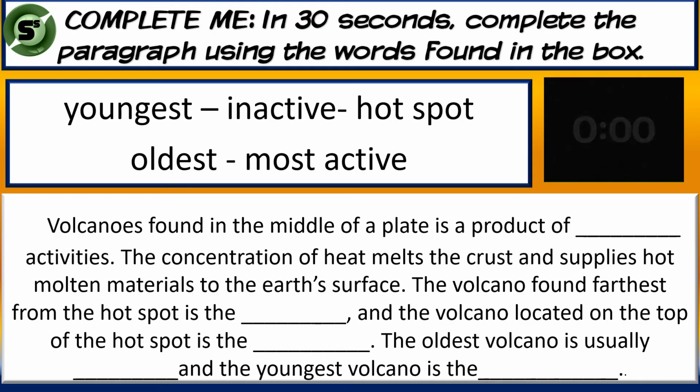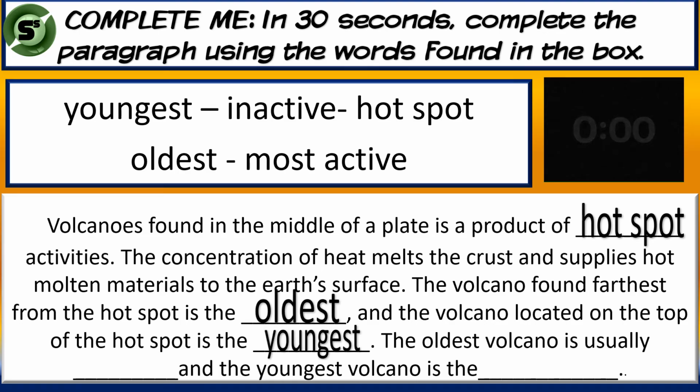Volcanoes found in the middle of a plate are a product of hotspot activities. The concentration of heat melts the crust and supplies hot molten materials to the Earth's surface. The volcano found farthest from the hotspot is the oldest, and the volcano located on top of the hotspot is the youngest. The oldest volcano is usually inactive and the youngest volcano is the most active.